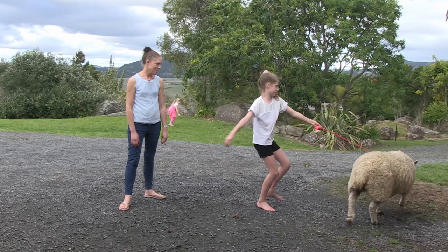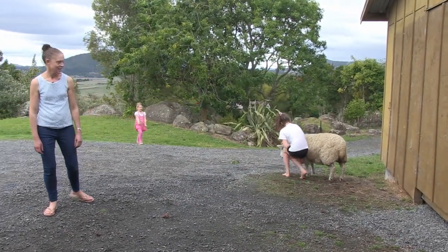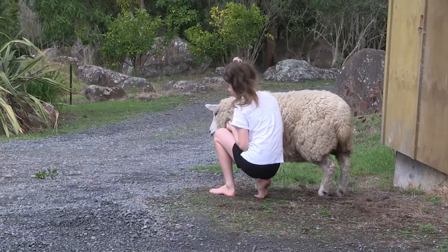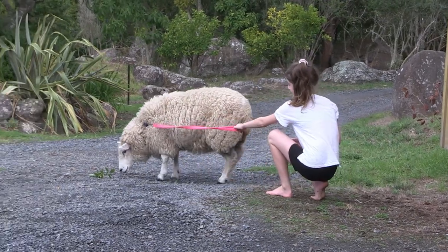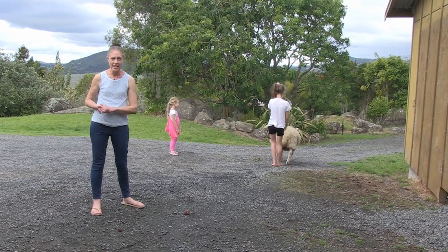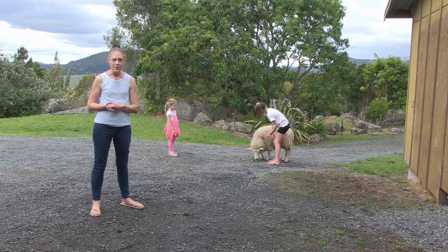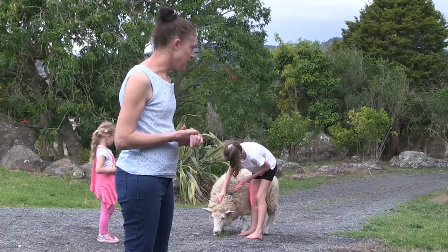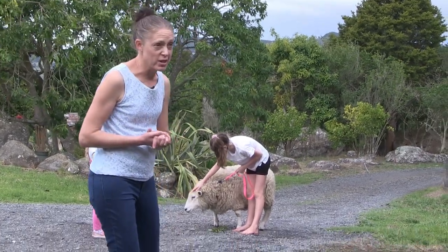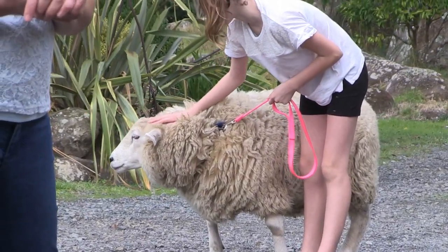As you can see, Lollypop is not that keen on me, but she's quite happy with Vienna. Lollypop, you gonna come and see me? She's really not interested. But Vienna knows her really well because she was Vienna's lamb from the time that she was only a few days old. And ever since, Vienna has fed her, looked after her, gives her treats, makes sure she has water and food to eat and really looks after her.